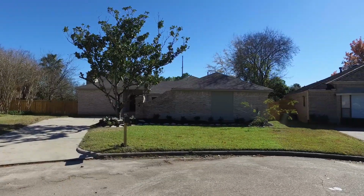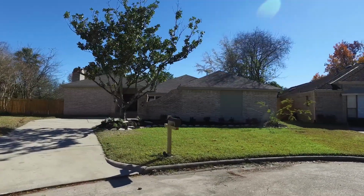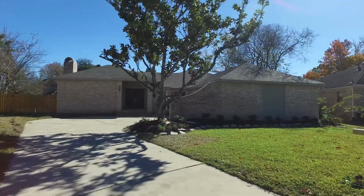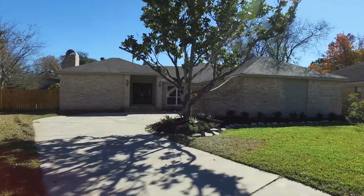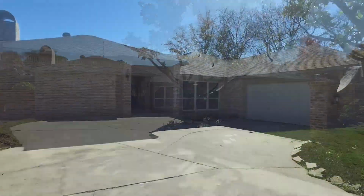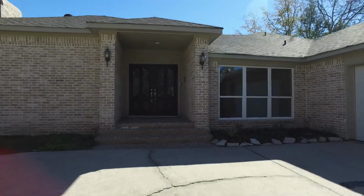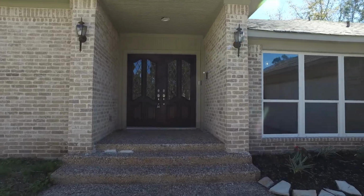Welcome to the virtual tour of this Houston, Texas home, located on a quiet cul-de-sac. There's a big lot, a nice private driveway, an afternoon shade on this home. Plenty of room for parking, a nice and private garage entrance, and double doors that lead you into a beautiful home.